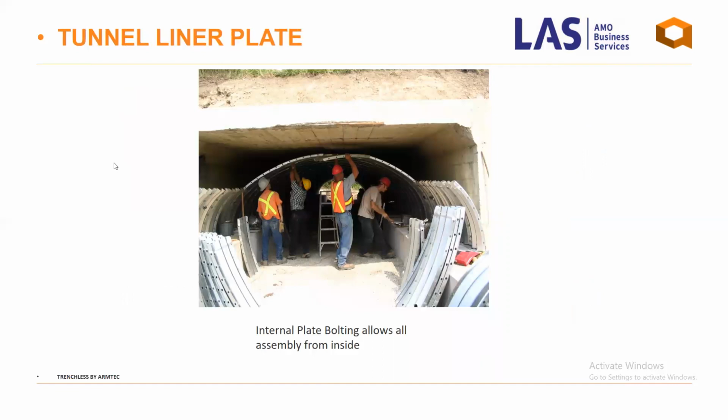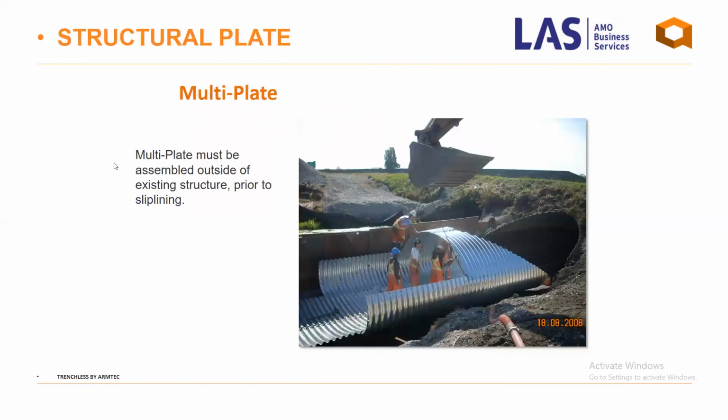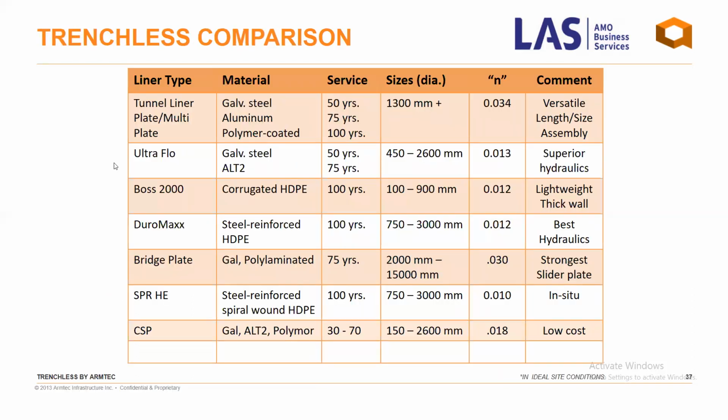This is an example of how it's safer to install tunnel liner plate as well as cost effective, whereas you're putting a structure in while the road traffic is still live above you. This is an example of a multi-plate structure being put together outside the culvert. It will then be pushed or pulled into the existing structure and then grouted in place to rejuvenate it.